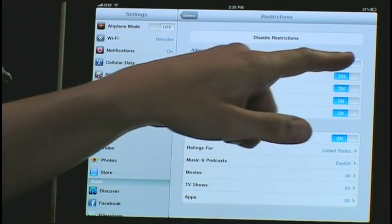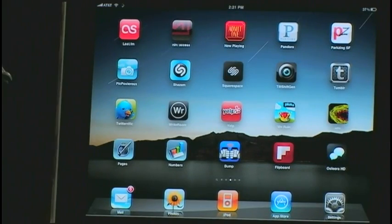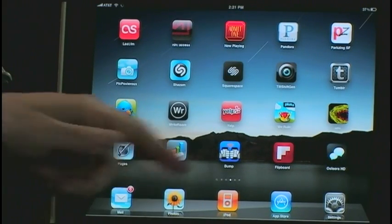So, for example, let's say I turn off Safari, right? Now, when I go back to my main page, Safari's just gone. Oh, that's neat. It was down in my bottom dock. But listen, if you've got tech-savvy kids, they're going to find a way to try to break in.